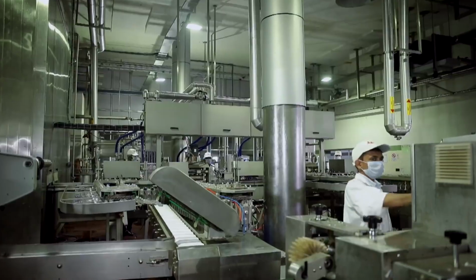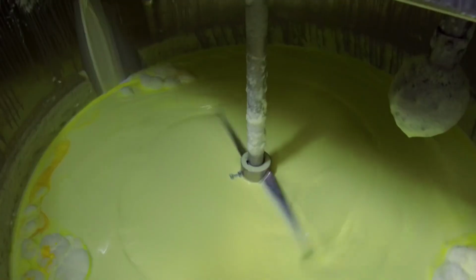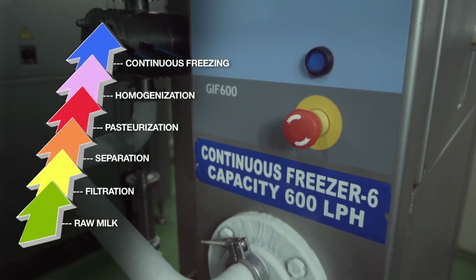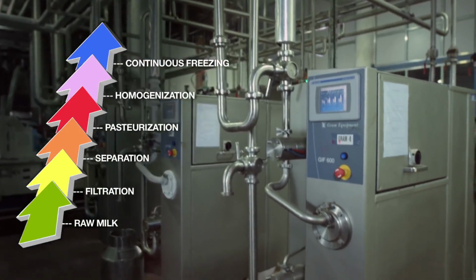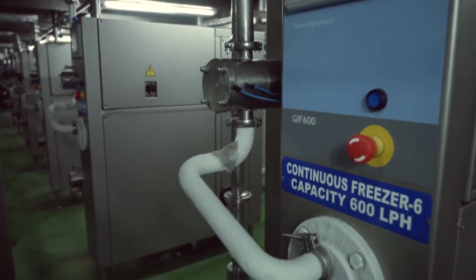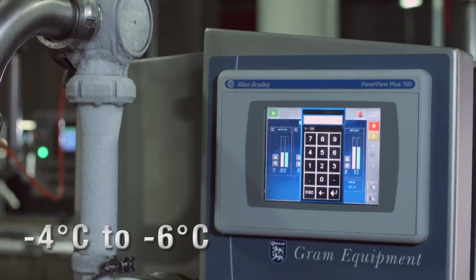Next, according to the formulation and recipe, colors, flavors and fruit pulps are added to the flavor mixing tanks called FMT. From FMT, the mix travels to the continuous freezing system. Here, water in the mix gets frozen and air is mixed into the emulsion with agitation. The amount of air added to the ice cream is called overrun. Overrun helps to make ice cream soft after freezing. The mix is transformed into a flowable mixture at minus 4 to minus 6 degrees centigrade.